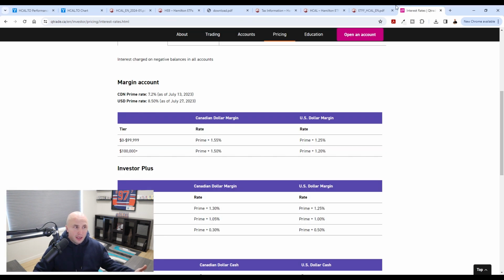So I went here to Qtrade. Let's say you were going to invest $100,000 yourself into Canada's big 6 banks, and you were going to utilize $25,000 in leverage to get to that 1.25x. I'm just using a website like Qtrade for margin rates. There's probably better margin rates out there, but this is strictly an example. So if you borrow that much, you're going to pay prime plus 1.55%. So you're looking at a 7.2% prime rate. So if we add that together, you're going to pay about 8.75% annually on that $25,000 to own the fund.